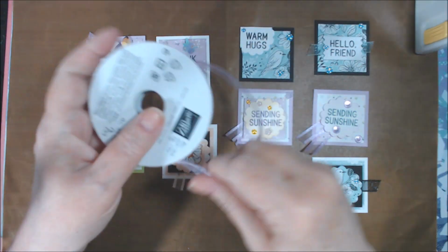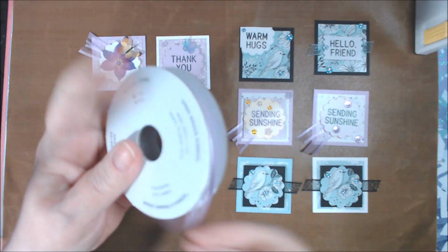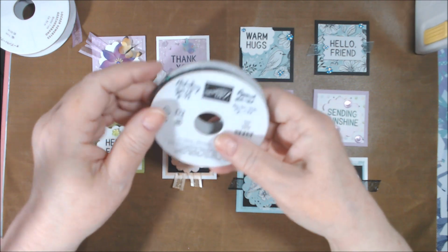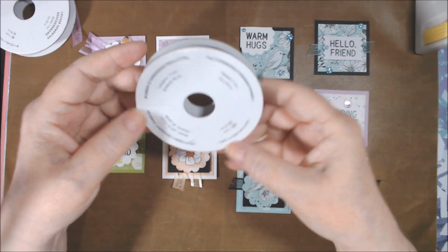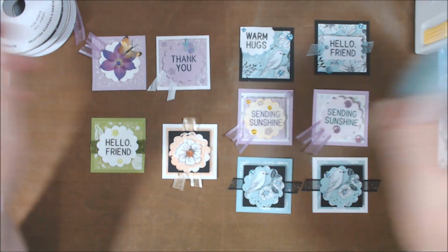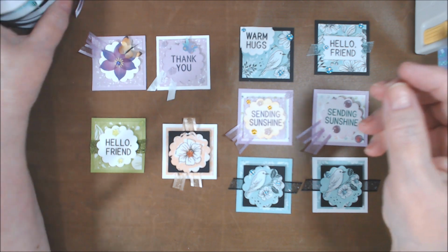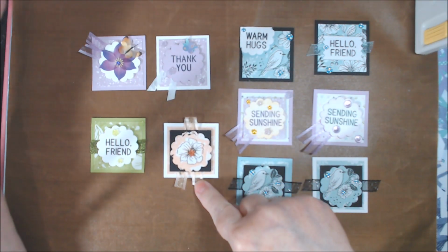Ribbons, Fresh Freesia. Let me see if that's the new one. What is this called? Open weave ribbon. Two little pieces of this retired black glittered organdy ribbon, and one or two pieces of this sheer Pool Party ribbon. And this is just like the Fresh Freesia, but it's in Pale Papaya, this one here.